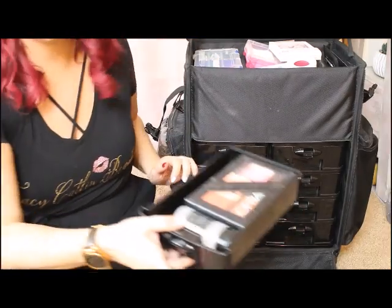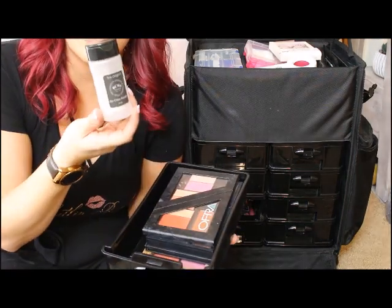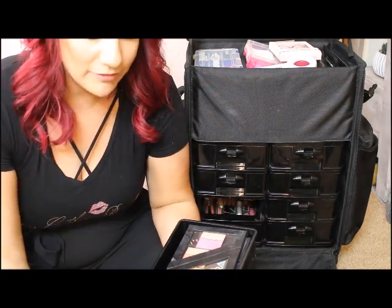The third drawer down is some of my palettes that will fit in here. I have my RCMA loose powder, of course. This is my go-to holy grail setting powder. I use this on every single skin tone. It never leaves flashback. I love this. This is getting low, but I do have a backup already in my storage.